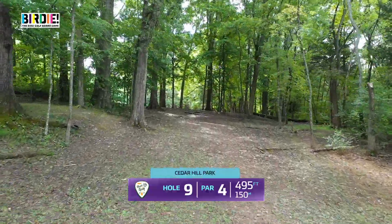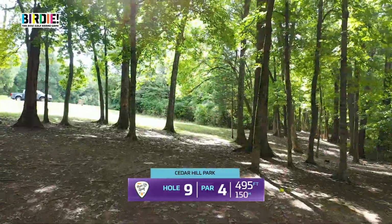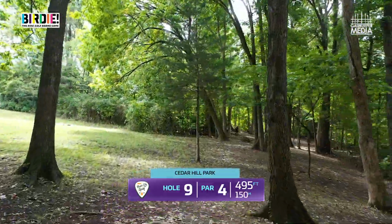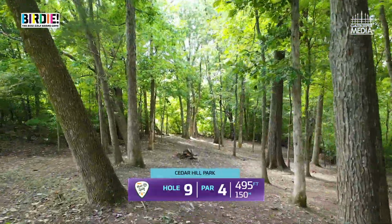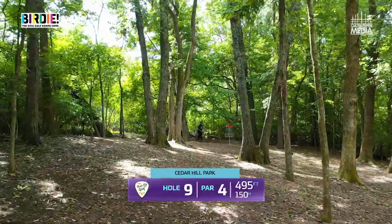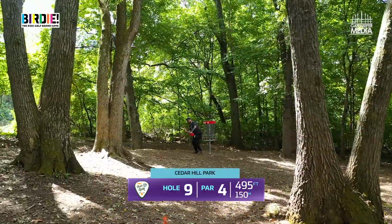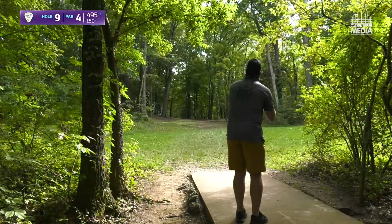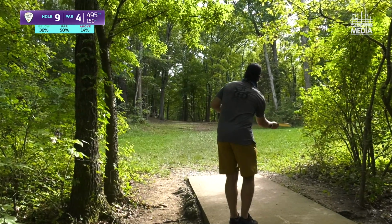Moving on to hole number 9, par 4, 495 feet. This is one of the newer placements. Is that correct? Yep. So we're going to go straight, and it's kind of bending left off the tee to a landing zone, and then you kind of snake through this new fairway that they've cut, and it's actually a really cool, kind of old-school par 4. You can go mid-range, you can go driver, putter. It's really a lot of different options that you can play this hole.